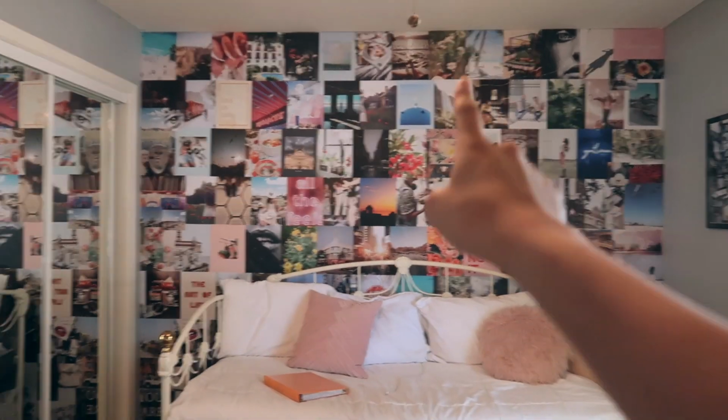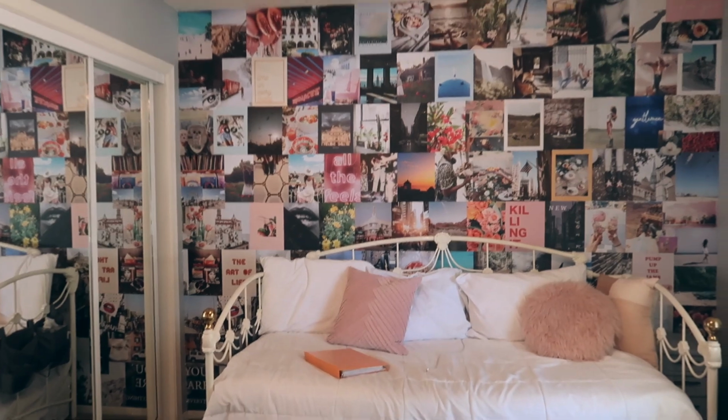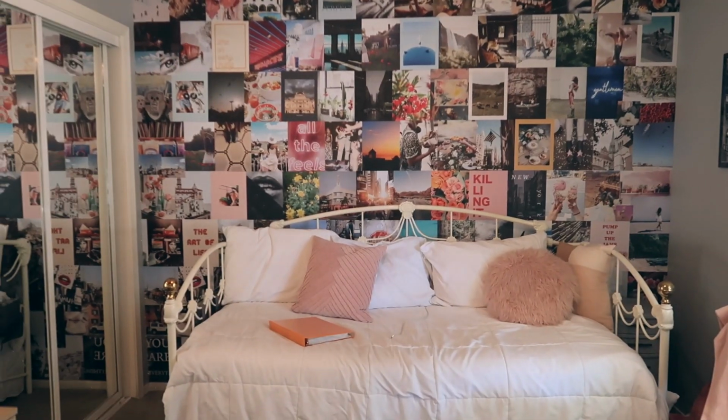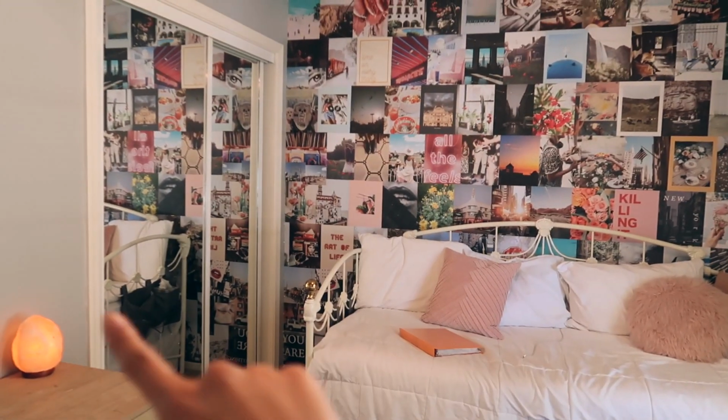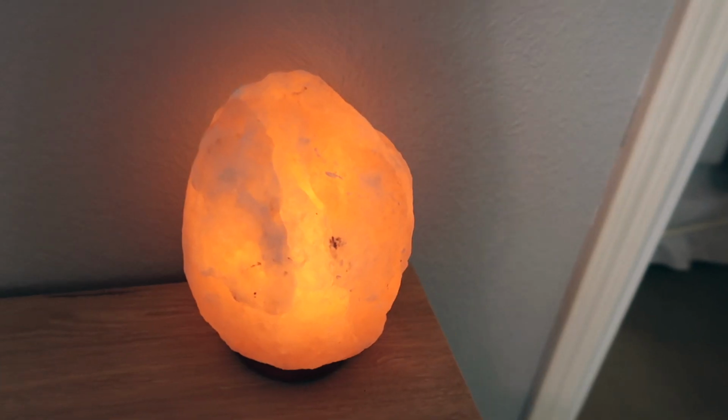When it's nighttime and I just have this lamp on and those lights on without any other lights on in the room, it is like the most vibey thing ever, and it is so peaceful. I just love my room at night when I have all the lights off except for these. So I definitely recommend getting one of these. It is my favorite thing ever. I got it from Urban Outfitters. Just look how beautiful that is.